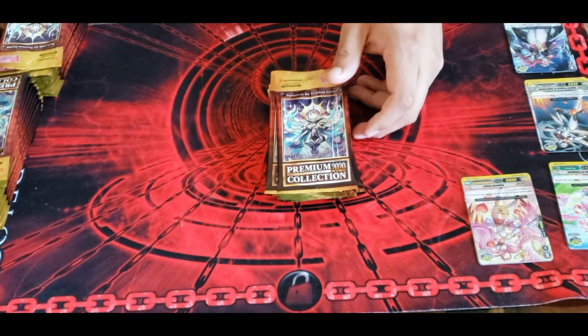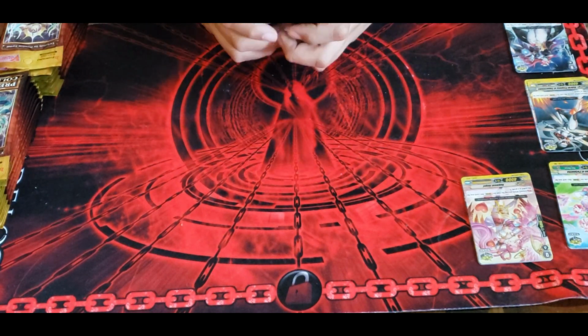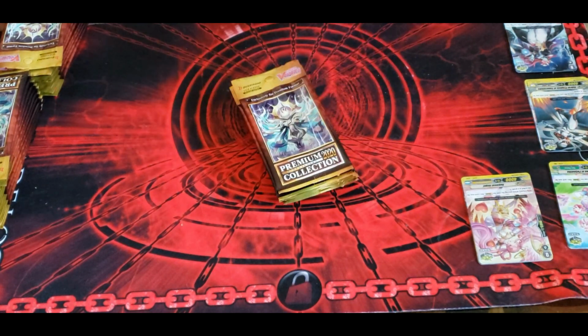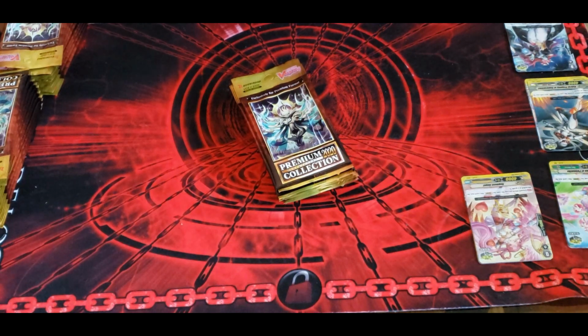Today we have a third case opening of Premium Collection 2020. Now for this case I paid $450 each. I bought three cases, so I paid $450 per case. That means I paid $28.13 per box. Retail price for boxes should be $35 to $40.